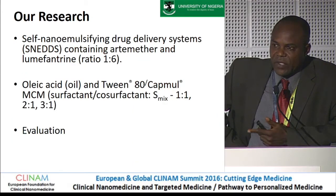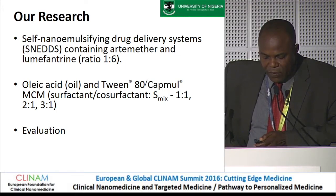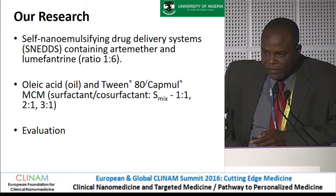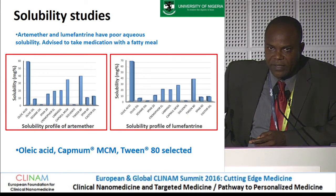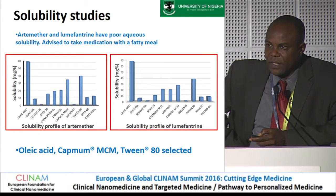In our research, we used some oils: oleic acid, which is very common, Tween 80, and Capmul MCM, which we got from some of these industries. And we formulated the self-nanoemulsifying systems using mixtures of surfactant and co-surfactant at the ratio we have there. First of all, we carried out solubility studies to be sure that our drugs were soluble in the oils. We screened many oils and many surfactants, and at the end, we identified three, oleic acid, Capmul, and Tween, as the basic materials for the formulation together with our drugs.